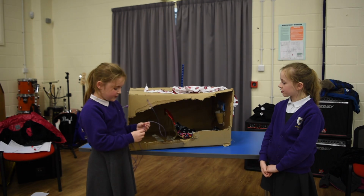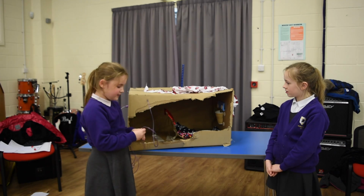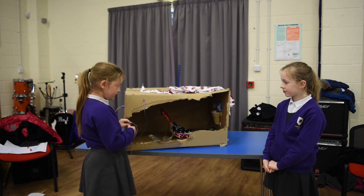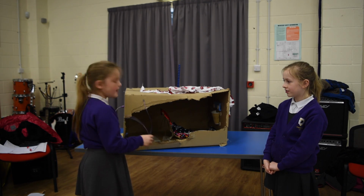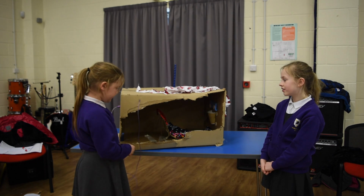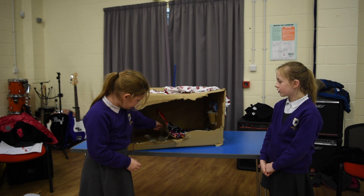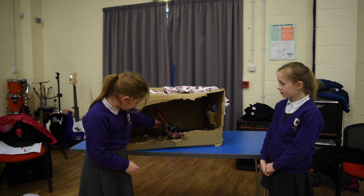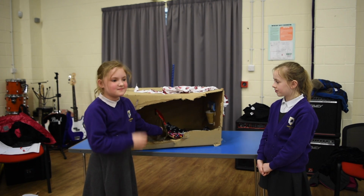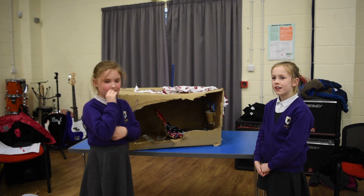We've got this electric wire to it, so it looks like it's electric. Fantastic. And can you charge it using that? Yeah. Okay, any other features you want to tell us about? We used this to keep the trail up because it wouldn't stay up. Right, so you use some reinforcement to make it a solid case. Well done. Well, thank you very much, girls. Well done. Oh, you got something?